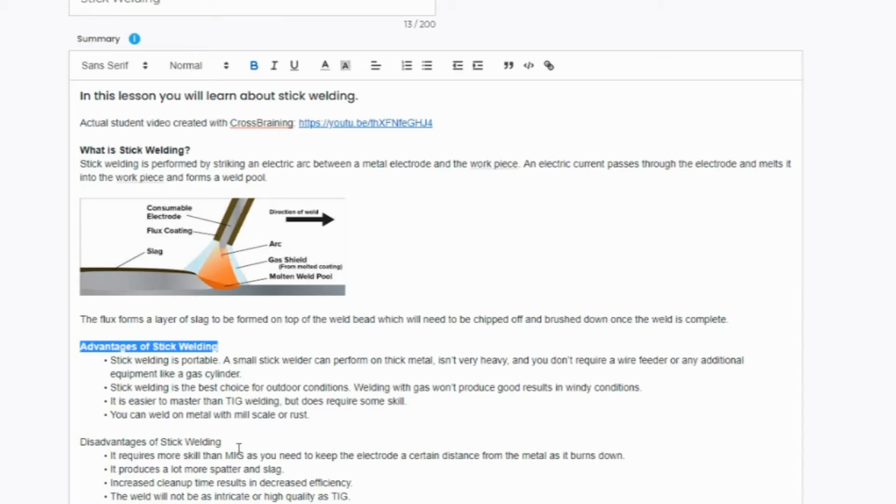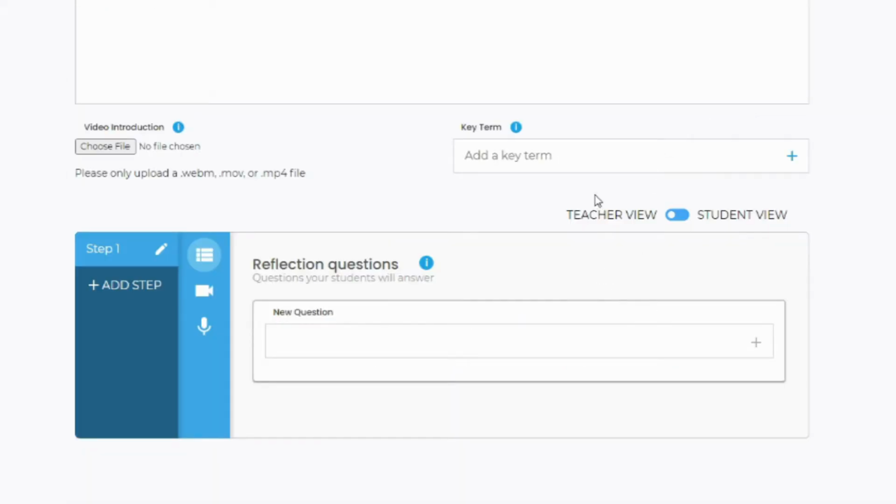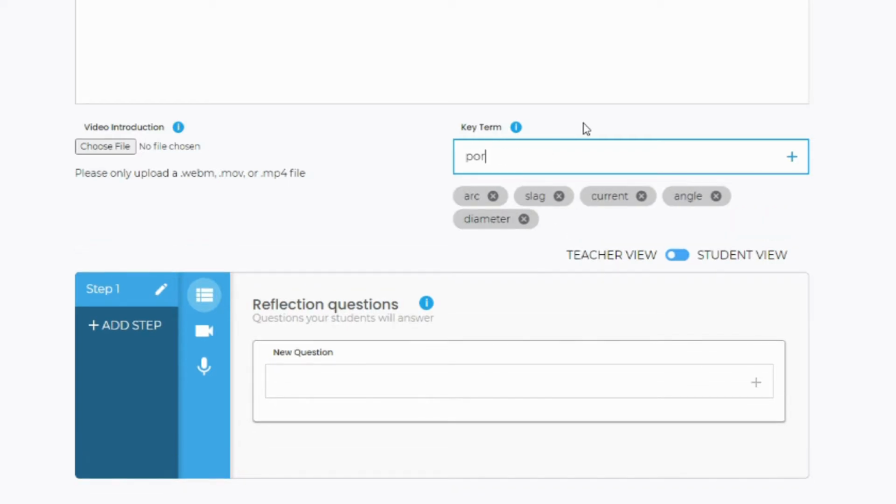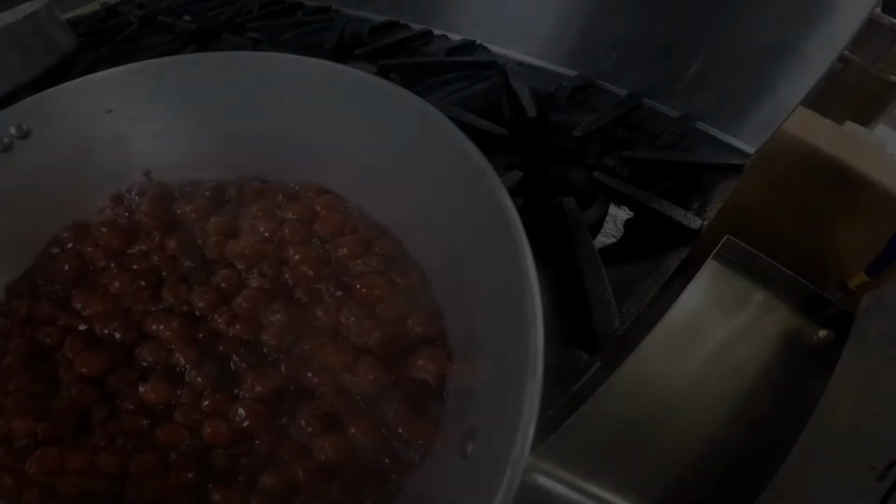Most lessons have standards or learning goals for students, so CrossBraining has a separate keyword section where educators can input important terms that students will see when they're making their videos. This makes it clear to the student what they should be recording in their videos and talking about in their narration.